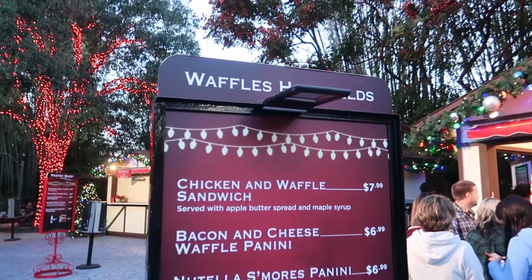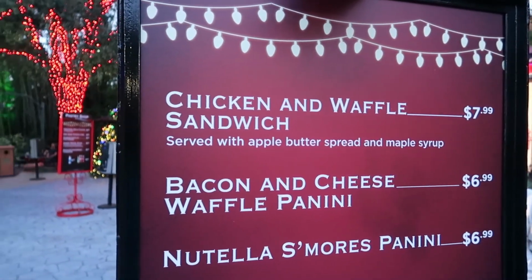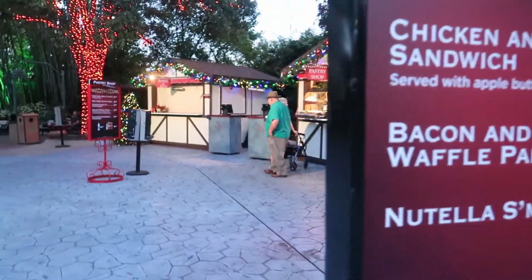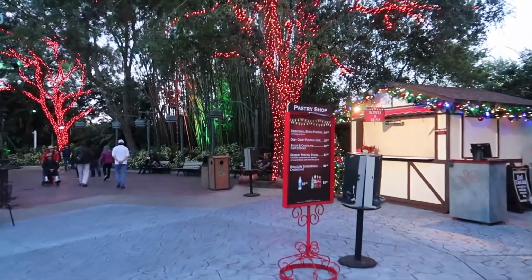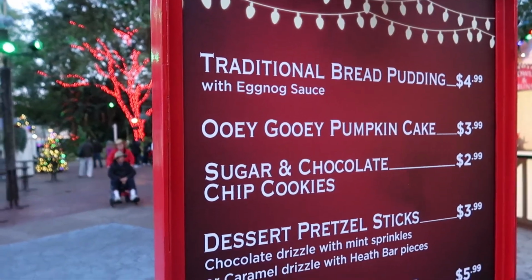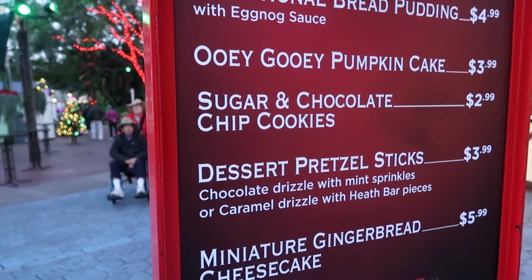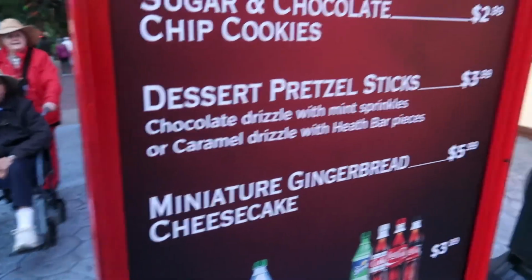So I like the waffle handhelds. They have chicken and waffle sandwich served with apple butter spread and maple syrup. They have a bacon and cheese waffle panini. It smells delicious right here. And then they have a pastry shop right here as well. They have traditional bread pudding with eggnog sauce, oogie gooey, pumpkin cake, sugar and chocolate chip cookies, and dessert pretzel sticks. Chocolate drizzled with mint sprinkles or caramel drizzled with Heath bar pieces, and a miniature gingerbread cheesecake.